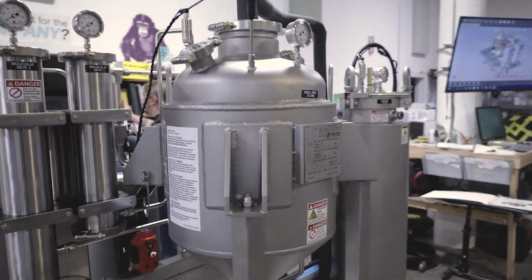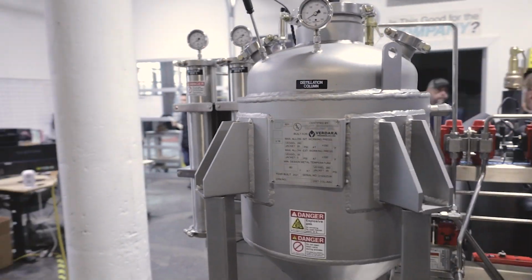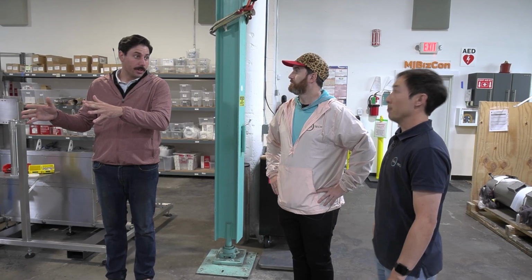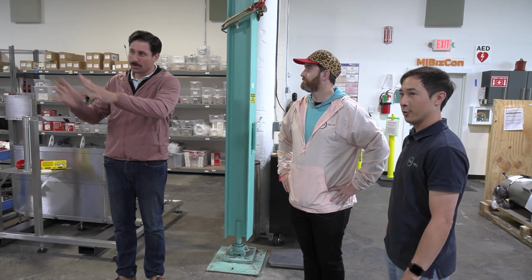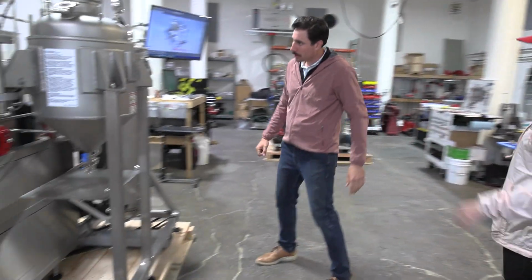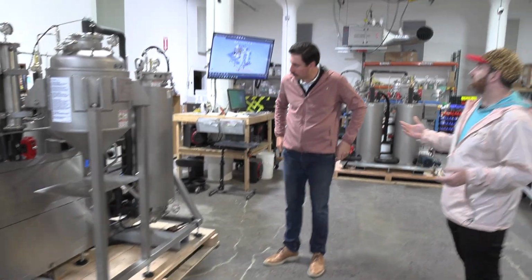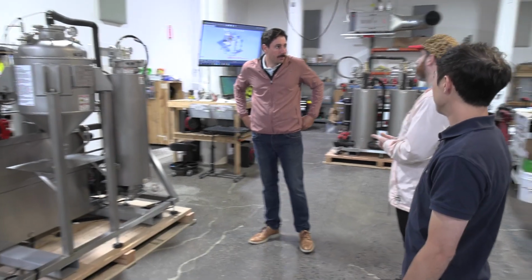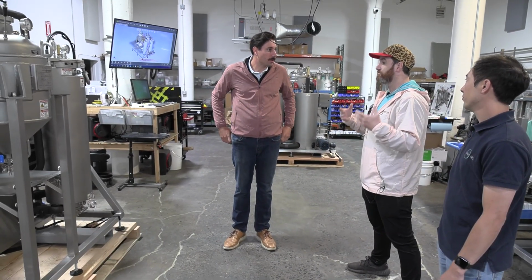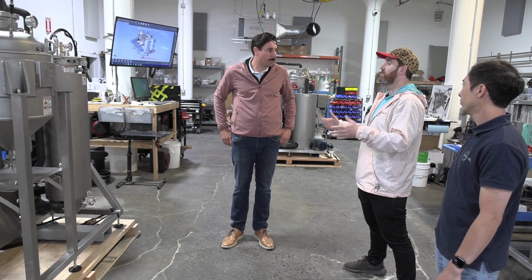For those that don't know, your skid here is a light hydrocarbon extractor called the IO. What exactly are we looking at with the IO extractor? When you say light hydrocarbon, we're talking about butane and propane, which is BHO, predominantly.